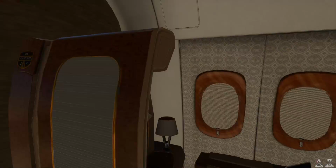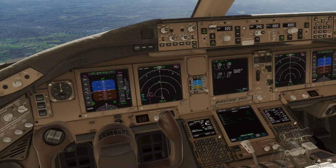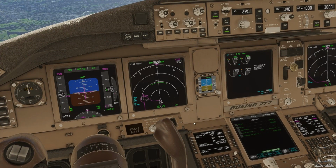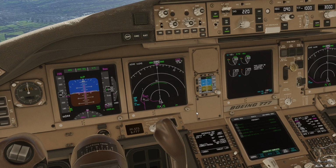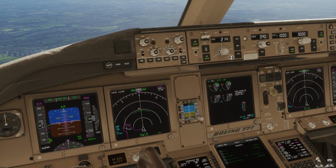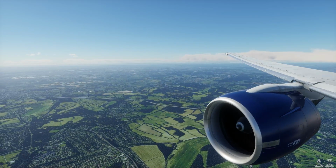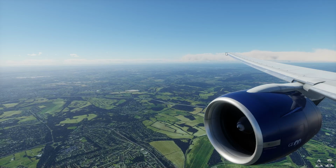There's some nice immersion on the wing there, some vortexes. Right, so let's start thinking about getting this down a bit more. So flaps one. Go down to the flaps one speed. And then the slats coming out.